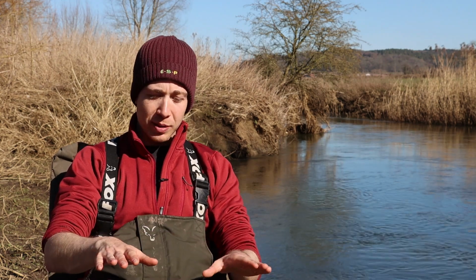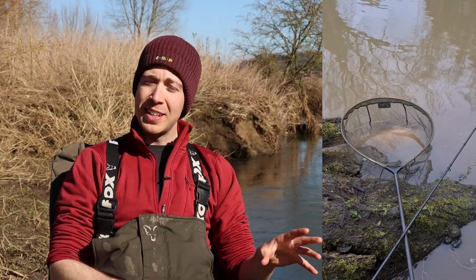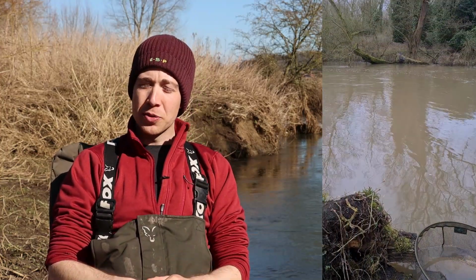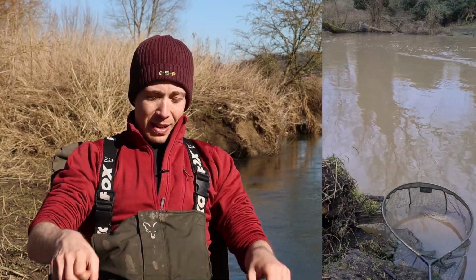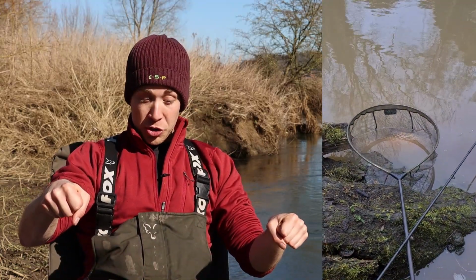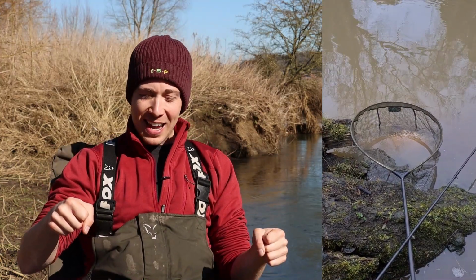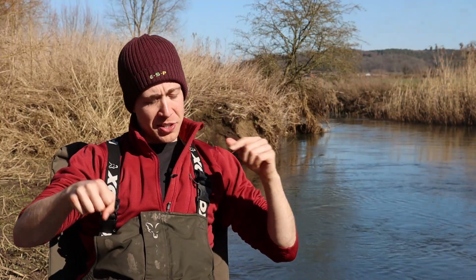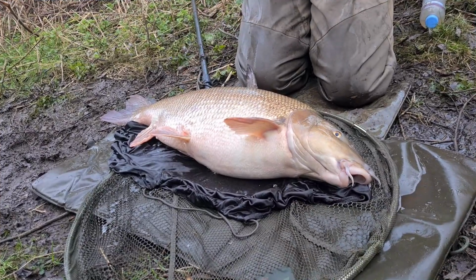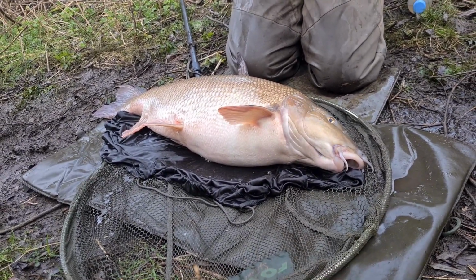I remember leaving the barbel in the landing net safely in the deep margins while I went and got the unhooking mat ready, the sling zeroed on the scales, and just everything prepped to get this fish weighed. I lifted up the rim of the landing net and I was immediately shocked by the amount of weight that was in it. It was just obscenely heavy as I carried it up the bank. And as I laid it on the mat, the true width and the depth of the thing just blew me away. I just could not believe the proportions of this barbel. It was unreal.